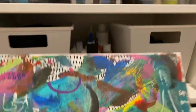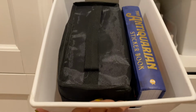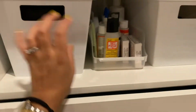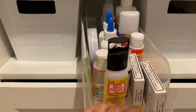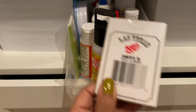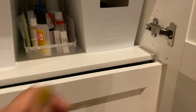Oh, this is something that I apparently was working on. I don't know when. Here we have a set of what I feel like are alcohol markers or something, and the Antiquarium sticker book, which I would probably only use for mixed media. Here are glues and all sorts of adhesives and cards, which are great for mixed media, maybe for ATC cards. I've done like two ATC cards in my artistic life.